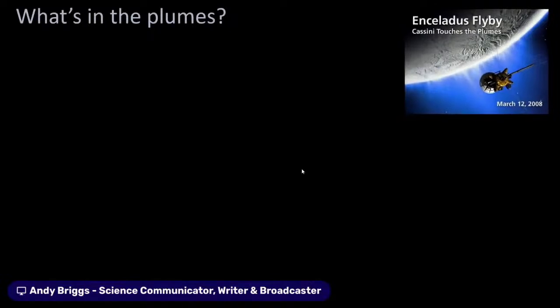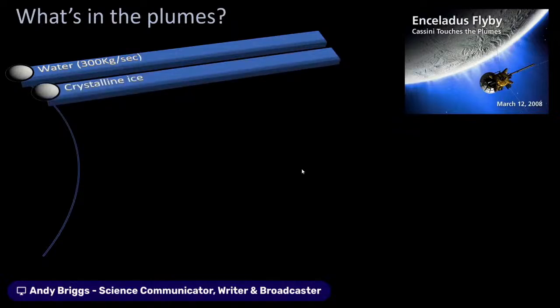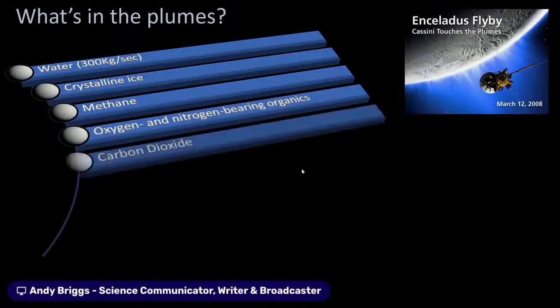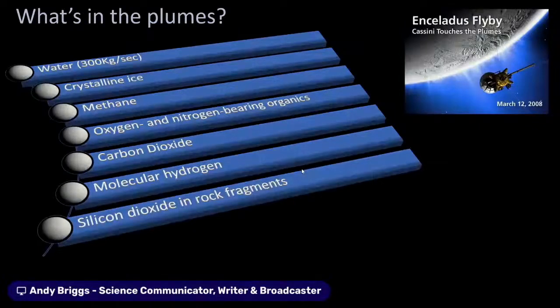And there were lots of surprises in the plumes, because in the plumes there was a lot of water, which is being ejected at about 300 kilograms per second from the tiger stripes. There was crystalline ice. Ice on the Earth doesn't form these types of crystals that we find on Enceladus. There's methane, there's oxygen and nitrogen bearing organics, carbon dioxide, molecular hydrogen. So this is a real sort of potpourri of chemicals that are being ejected from the tiger stripes. And there are also rock fragments in which they found silicon dioxide.